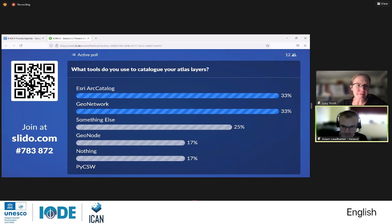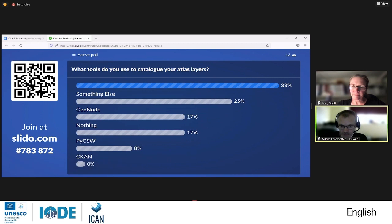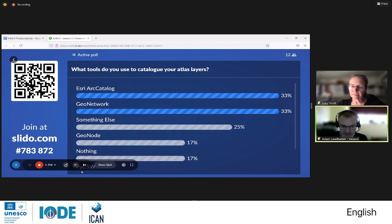Atlas layers. So as we're talking about catalogs, this is probably one of the areas where I would really see schema.org coming in. We can see that Esri ArcCatalog and GeoNetwork, from the 12 responses, are the ones that are top used. There's obviously something else there. I didn't get any responses as I put things into the chat asking for specifics around something else. A few people are using GeoNode to catalog, and I think probably one person who responded is using PyCSW.